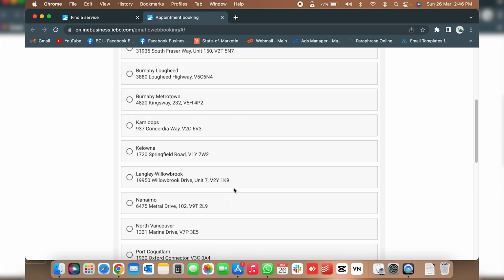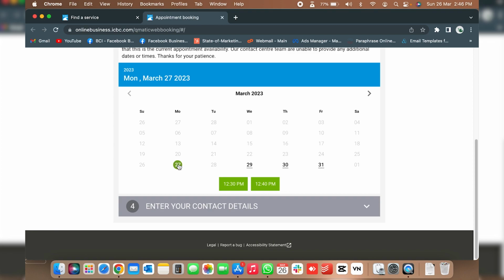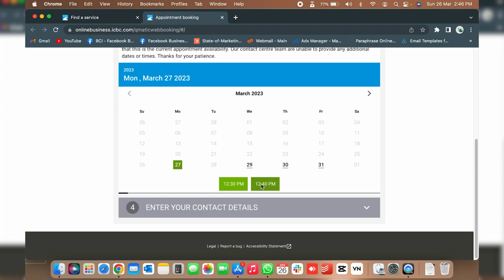Let's say I want to go with the Burnaby Lougheed branch, because I'm finding the closest date available here. Here are the time slots available. There are only two available currently. So let's say I want to go with 12:40.